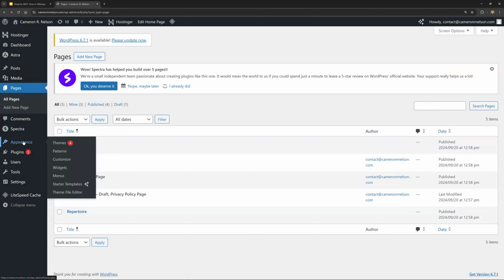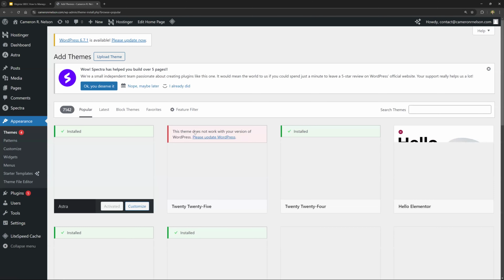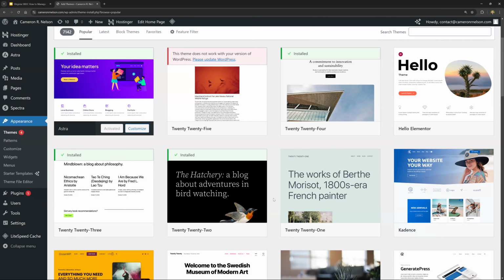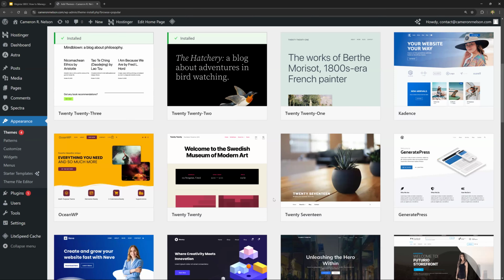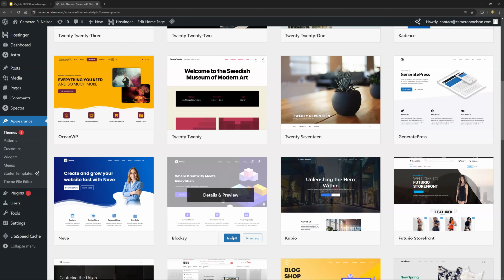And so the next section we're going to talk about is under Appearance. And Appearance is where you're going to generally just select the theme that you want to use for your website. To add a new theme, you can click on the button up here that says Add New Theme at the top. And when I click on that, I'm going to see this listing of the WordPress.org themes. They're free themes. And you might find one here that you really love, in which case all you need to do is hover over it and click the Install button.